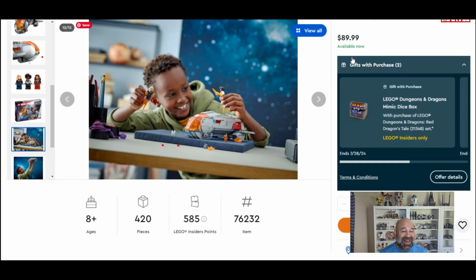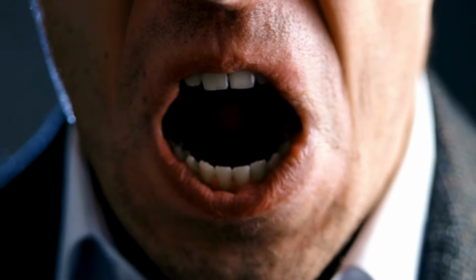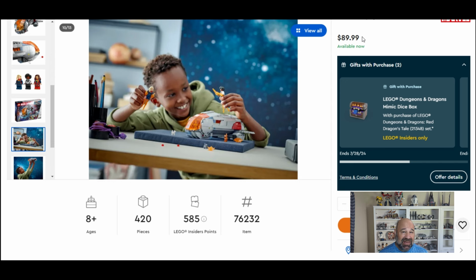420 pieces for $90. There is nothing spectacular about this set that makes me want to pay even close to $90 for it. That is absurd. And I haven't seen this one go on sale, at least to recent memory. So I am not interested in spending $90 on a set I don't really like for 420 pieces. Save your money.